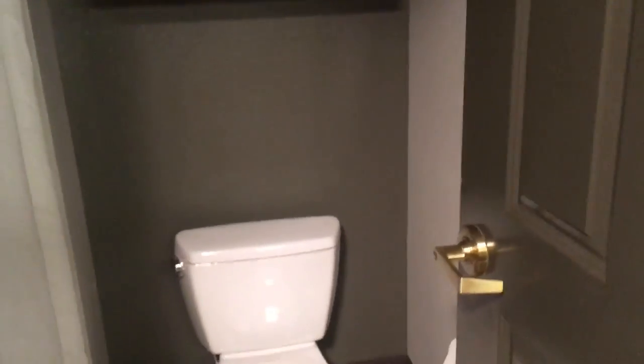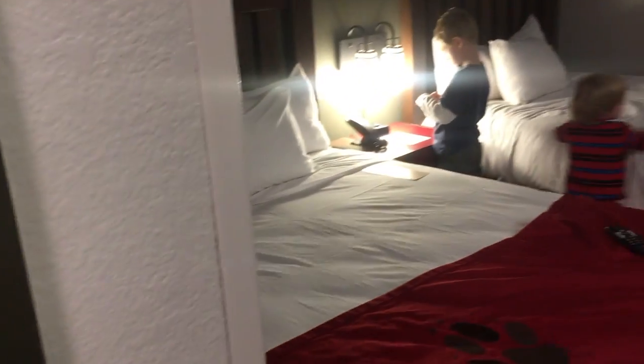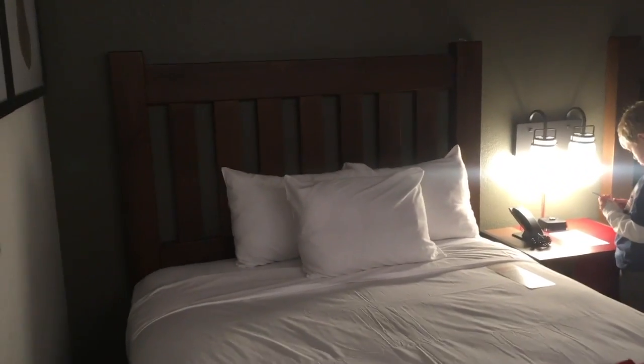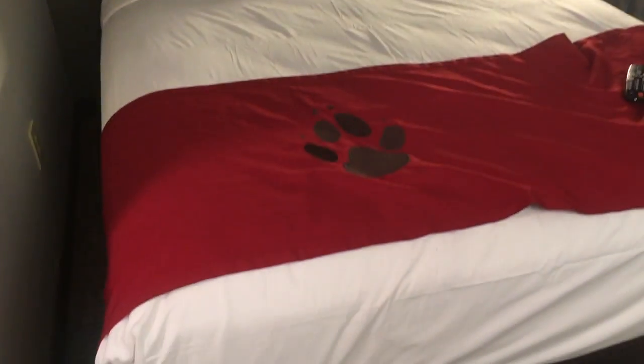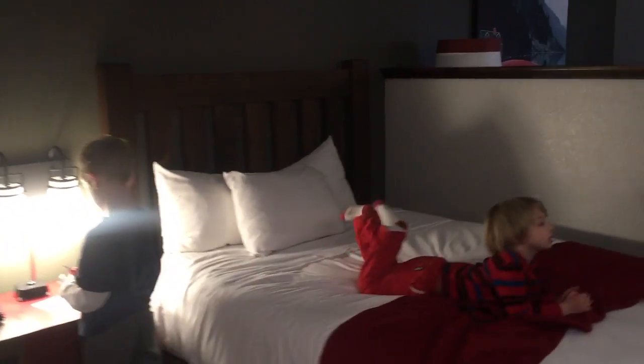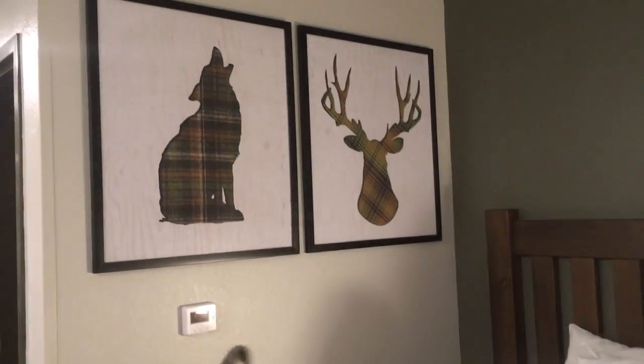There's plenty of towels. And the light switch is actually over here, which is kind of strange, but it's a very small bathroom. So coming out of the bathroom, we have the 2 queen beds. This has all been recently renovated. So they have new headboards and lights and blankets and new artwork, which is pretty cool looking.